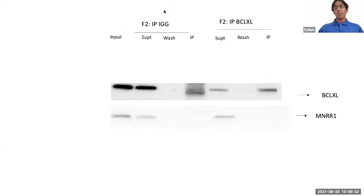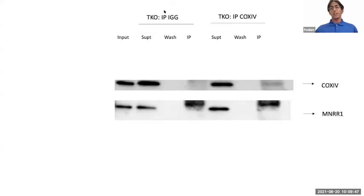So this is the BCLXL IP. As you can see, there's BCLXL in the input, and there's BCLXL in the IP. However, there's no MNR1 in the IP, meaning there's no BCLXL and MNR1 bound together. In the TKO cell line, you can see that there's COX4 in the input, and there's also a little bit of COX4 in the IP. However, there's once again no MNR1 in the IP.